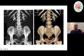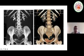So in supine PCNL, what is your tip and trick? Is it a case for supine PCNL? Yes, go back, please.